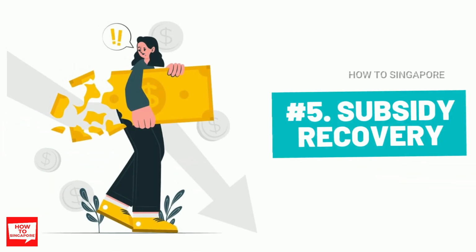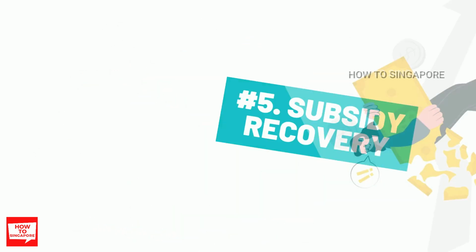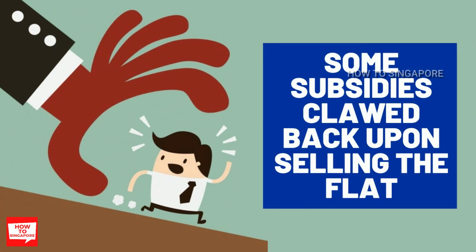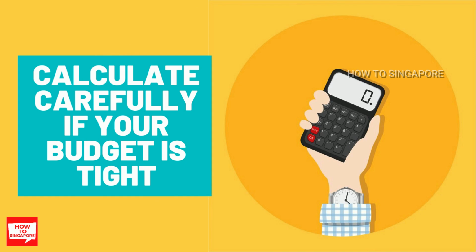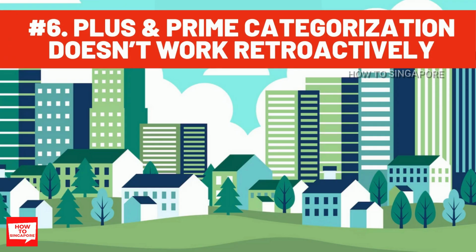The next rule is subsidy recovery. Yes, plus and prime flats have more subsidies to make the price remain affordable for most Singaporean households. But some of those subsidies will be clawed back when you sell the flat in the open market after MOP. The percentage might be different from project to project, but this is something to take note of if you are on a budget.